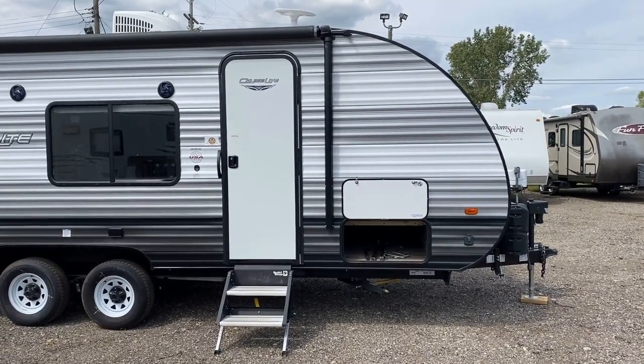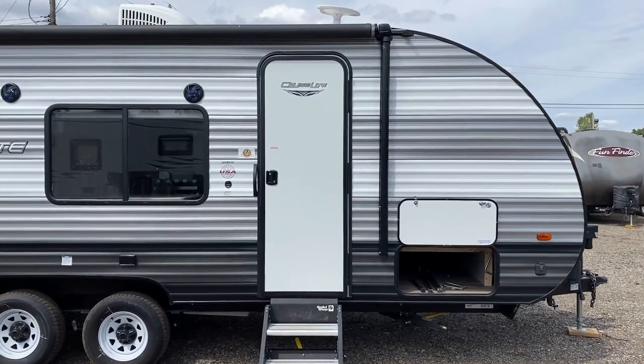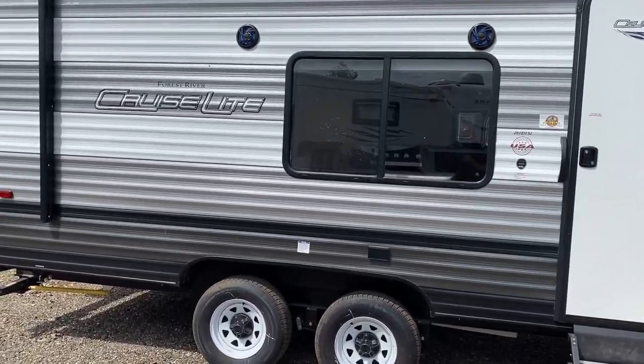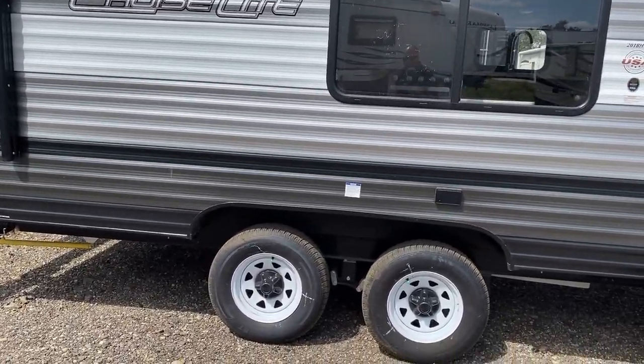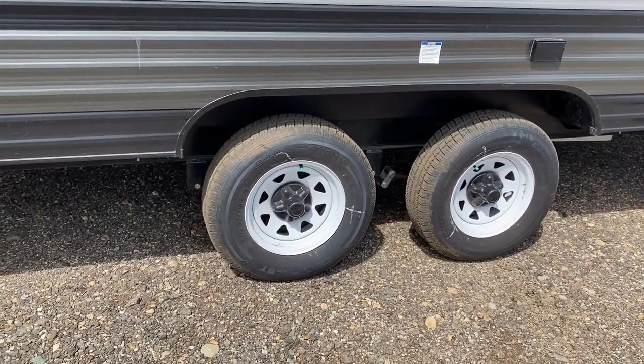I don't know. Simple side mount solar prep plug up front. There's the bars there for a load leveling anti-sway hitch, but I didn't actually see the hitch anywhere. The RV's way too new for the tires to have aged out. They look fantastic. There's no funny wear or anything like that.